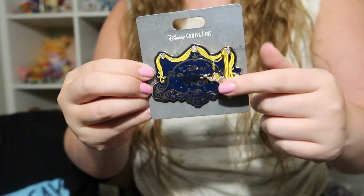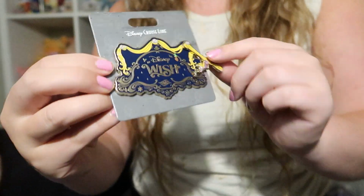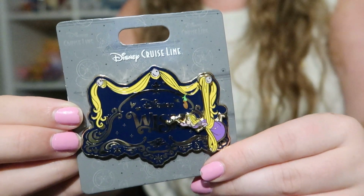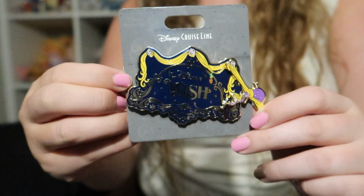It is the Disney Wish. This is what the back of the ship looks like. It has Rapunzel on it. She looks so beautiful, obviously. And then there's a tiny little Pascal with his little paint palette, and she's brushing the Disney Wish, and you have all of her hair. Stunning, best pin ever.